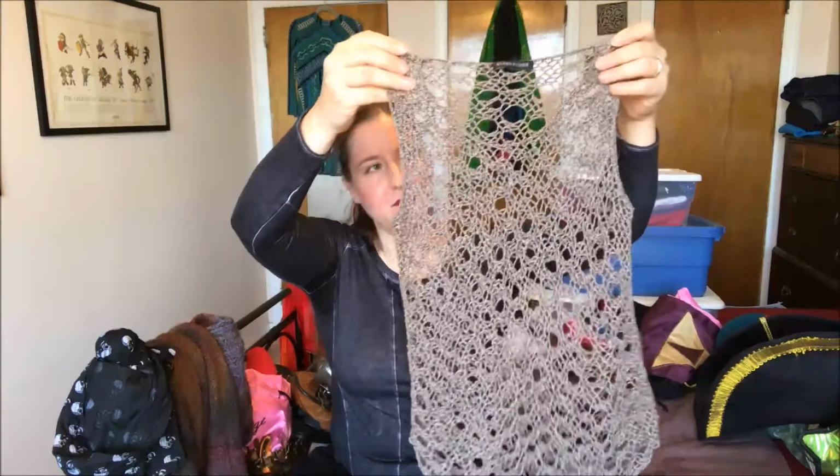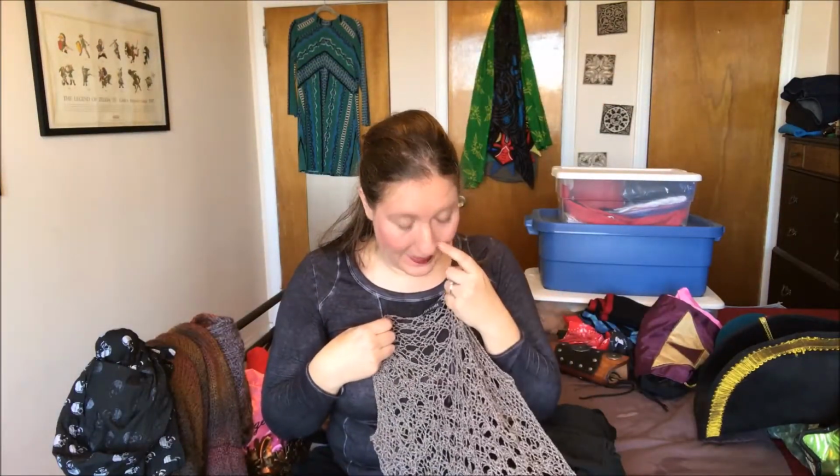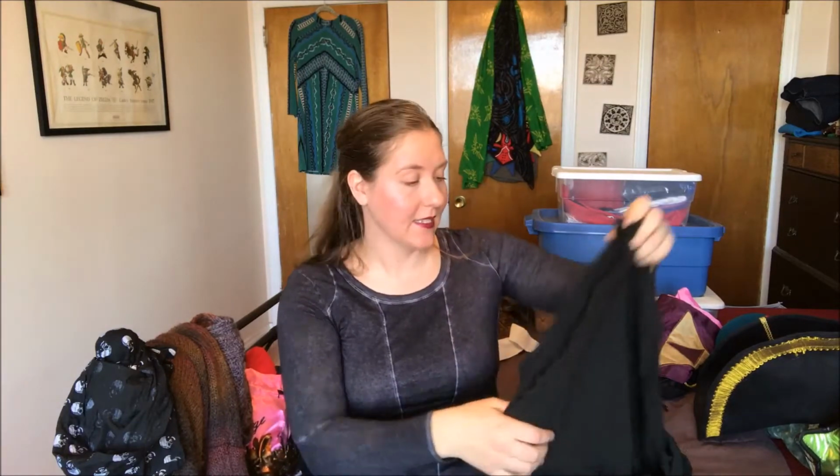I think this is just like a netting shirt to go over like a tank top. I'm not sure why it's in the costume pieces, but I don't think I've ever worn it, so I'm going to let that go. Anyway, moving on to pants, because that's what's coming up next.